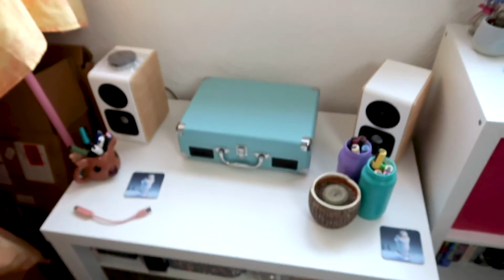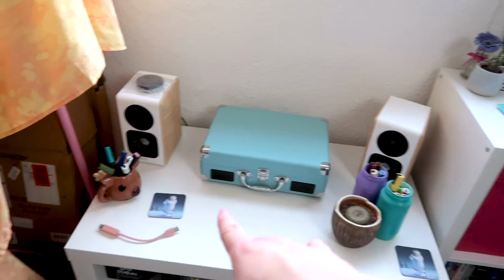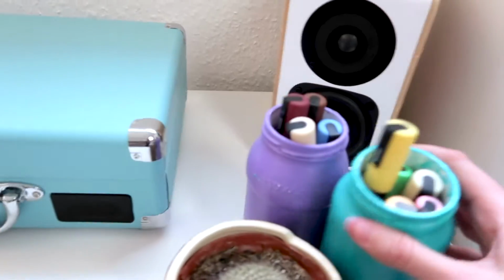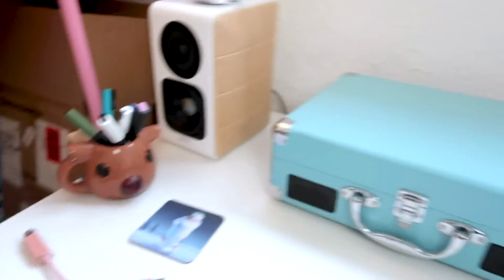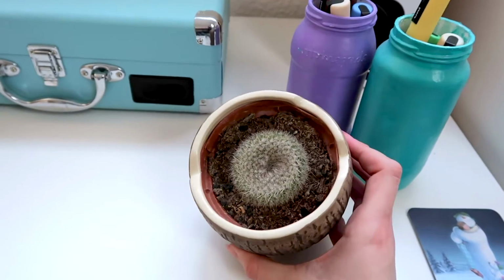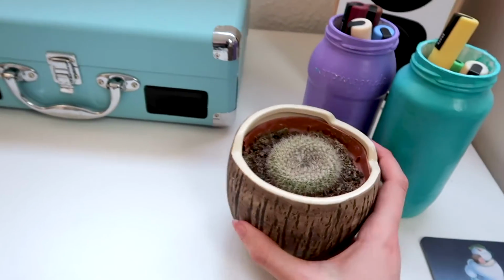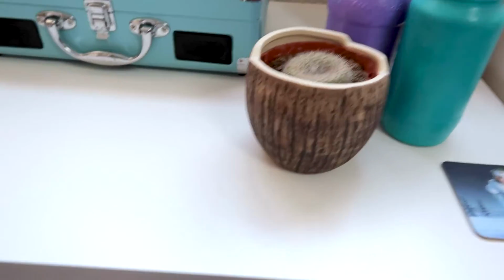Then down here we have my coffee table, which has my speakers on, my record player, and then these are full of Posca markers. I don't really have anywhere to store them other than here, but I kind of like how they look on the table. And then I've got this really cute cactus, which once upon a time was growing flowers and was much bigger, but has slowly shrunk. It was a really nice cactus once upon a time.